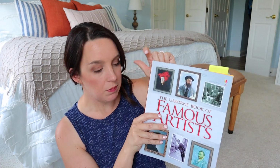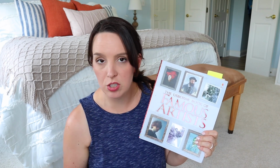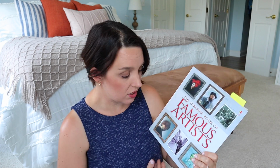These cards and this book are just my jumping off point. I use it as a way to introduce my kids to artists, to paintings, and then we can jump in and do more study in it if we want to, or just leave it at that if they're not all that interested. But it's really nice exposure.